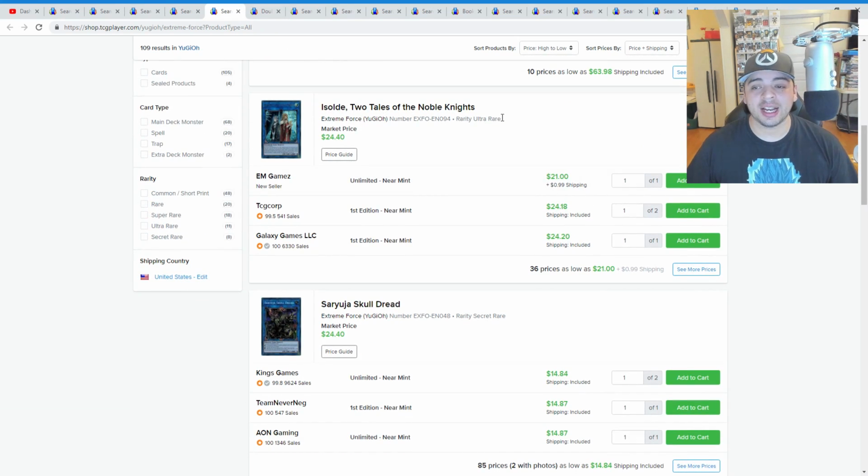Okay, looking at ISO, it's about $22 for unlimited. First edition is about $24. Gokis won the event, and ISO's price hasn't changed because it's been out since Extreme Force. It's been out so long that winning the event at this point, the card price is like, dude, I don't got nothing in the tank. I can't go higher than what I have. I'm not going to $30 again. It ain't happening. And I think that's what's happening with ISO.